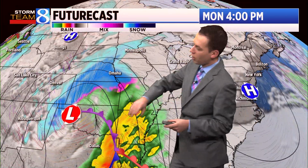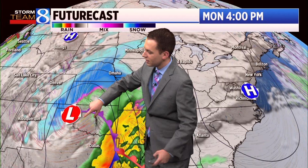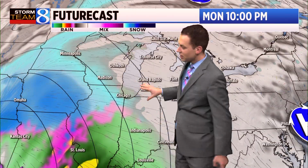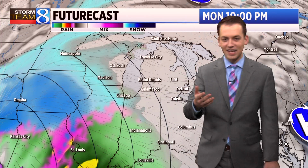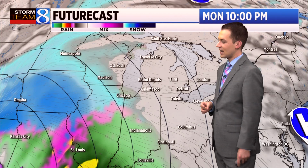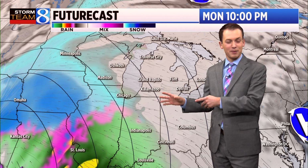A classic Colorado low dips to the south, gathers some strength, taps in some of that Gulf moisture, and then begins to move northeastward. Through the day on Monday, we'll be dry. If you have plans heading out to the National Championship game tomorrow as the Wolverines take on Washington, you should be in good shape. We're expecting dry roads.